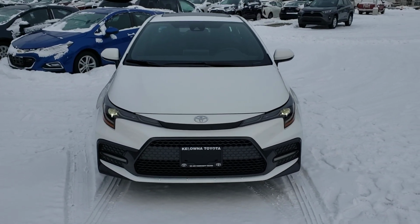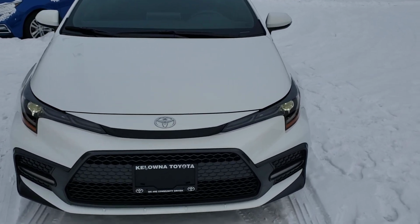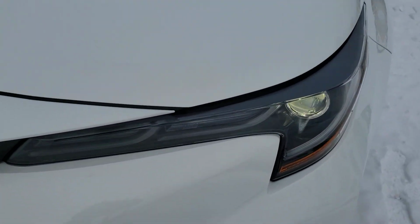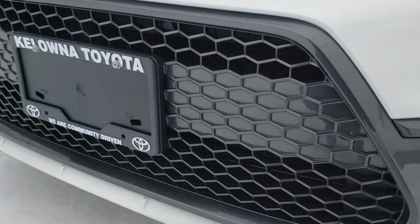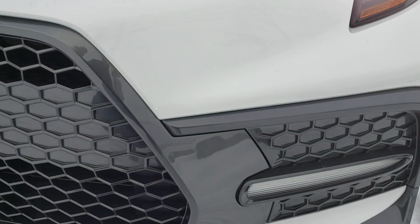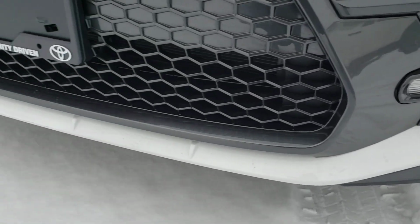Starting in the front, you notice this very aggressive front end, which is styled by these great looking LED headlamps, as well as this black mesh pattern along the grille here. You've also got the nice color matched front lip here.